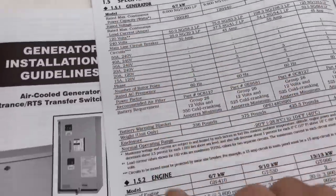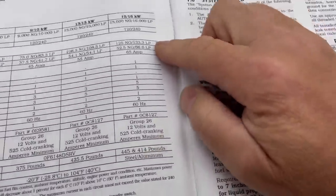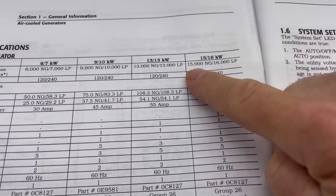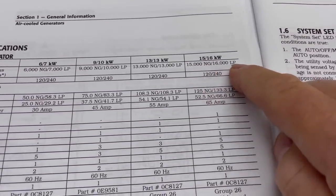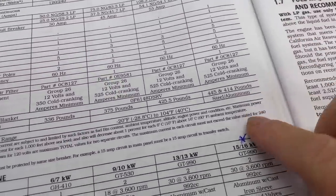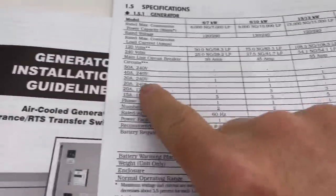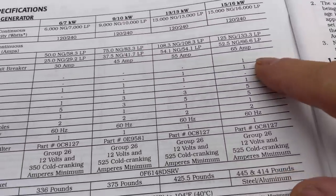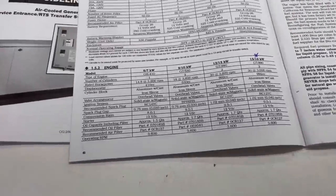And up here shows the model and all the different things. But just to do it real briefly, it is 15,000 kW on natural gas and 16,000 on LP. 120, 240 rated voltage. Just trying to look here and see the circuits over here, 50 amp and all that. And it shows the number of those that are available. There's some general guidelines there.